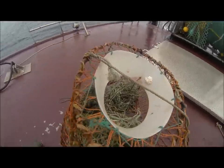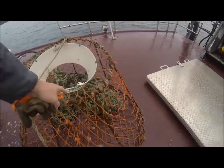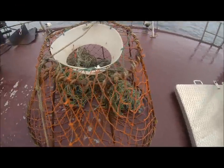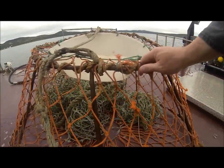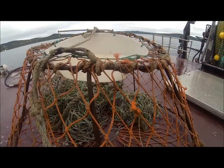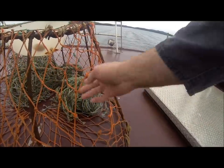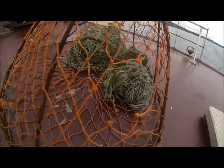Anyway guys, just shortly towed up this crab pot. It was in on the grid there, but I never had the camera, but it took about 15-20 minutes getting off. Once the crab pot gets lost, the crab kill each other, and the dead crab become bait for other crab, and the cycle continues, and it's a vicious cycle. So this escape hatch here lets all the crab come out, so it's good to see that biodegradable twine actually worked.